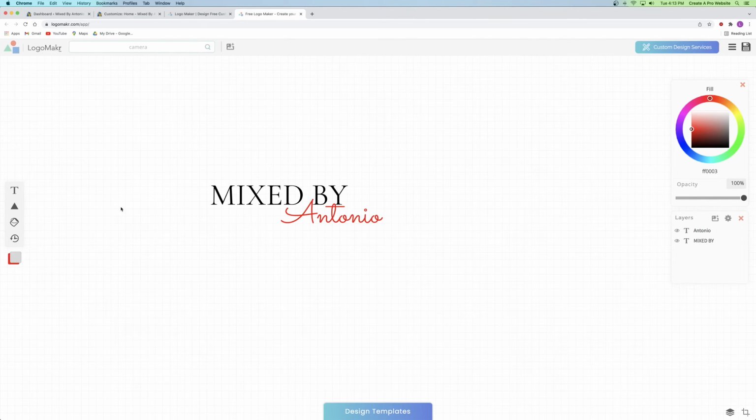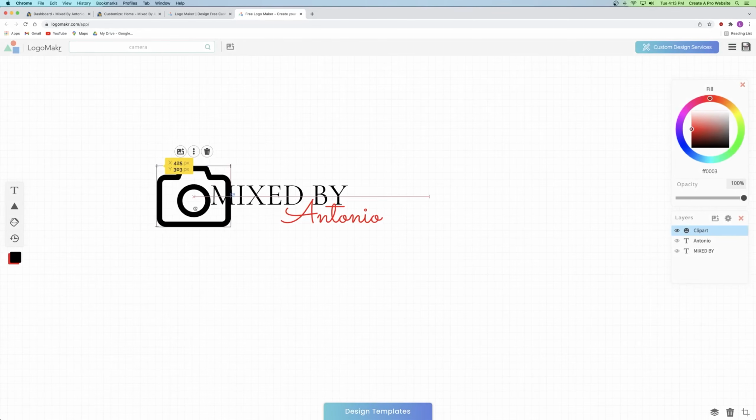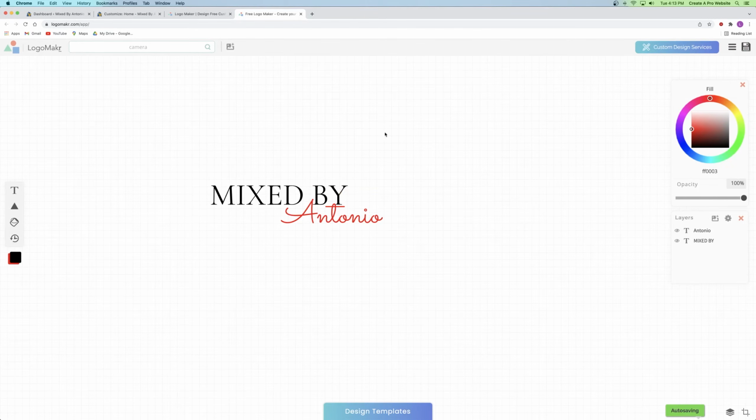Now, I'm actually done with my logo. I was going to keep it really simple, but of course, if you ever wanted to and you were doing something for a different business, you can always choose an image, something like this, and you could put it over here on the side, and you can kind of make something like this if you want. But I'm going to keep it very simple and just do this.